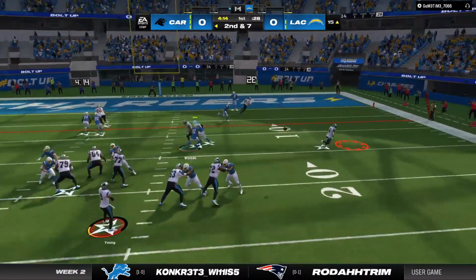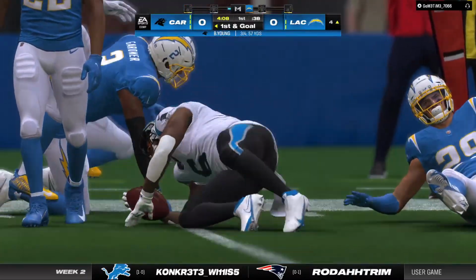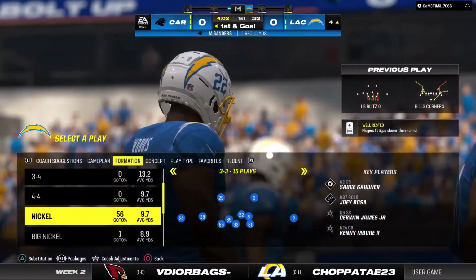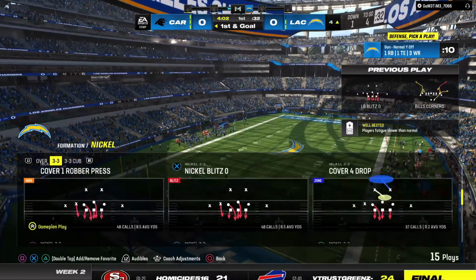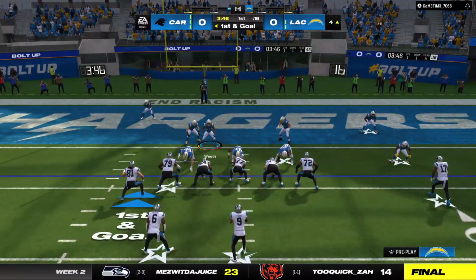Looking to throw, Young. That's swung out wide to Sanders. And the Panthers are going to be looking at 1st and goal as they move this down to the 4-yard line. A lot of precision being shown on this opening drive. They've been methodical, they've been crisp, and as a reward, they're going to be set up with an early 1st and goal. 1st and goal, a chance for an early statement here on the road.